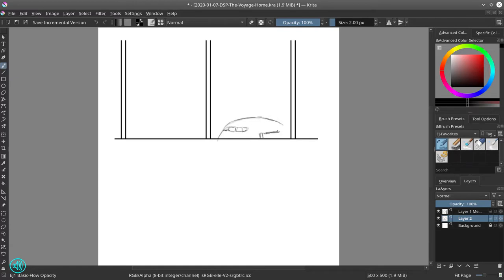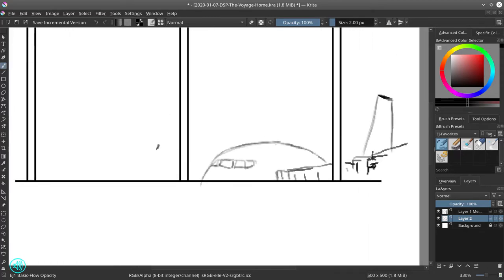So you saw me draw beams for windows. That was the very first thing that I did. And now I'm drawing the top part of the plane, and then I'm about to do the guy. I'm about to draw the guy looking out at the plane.